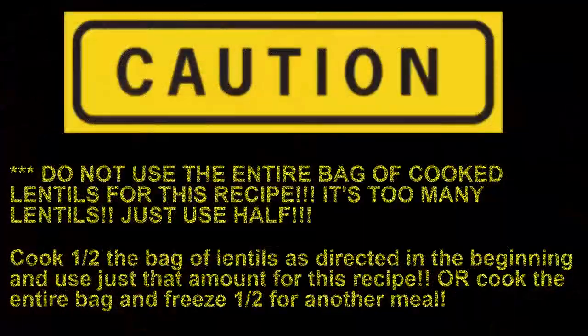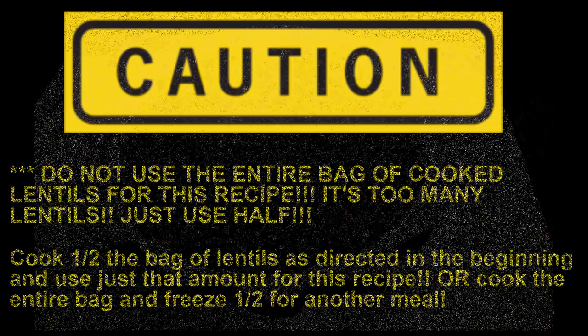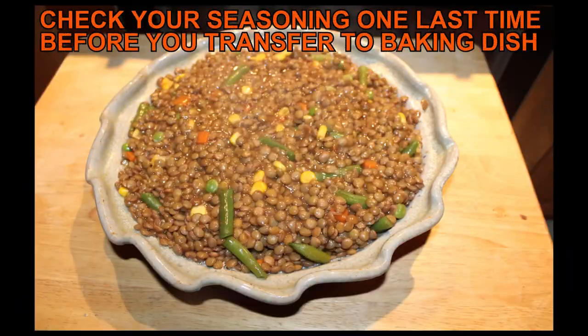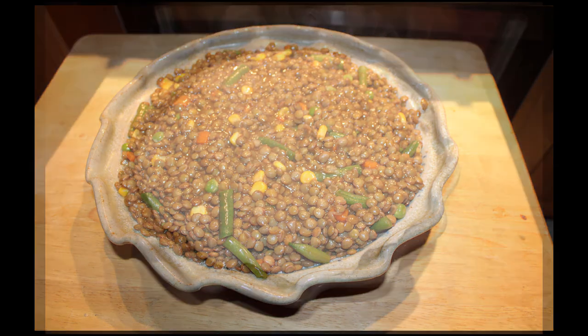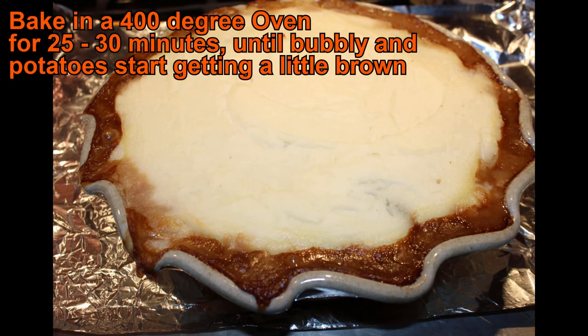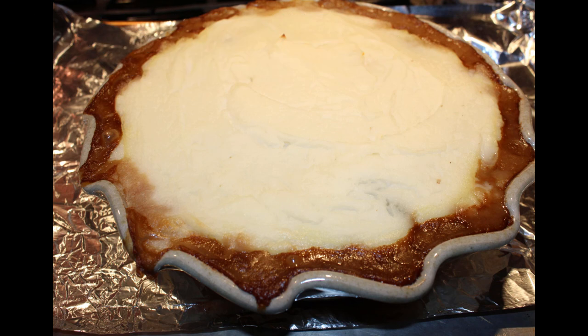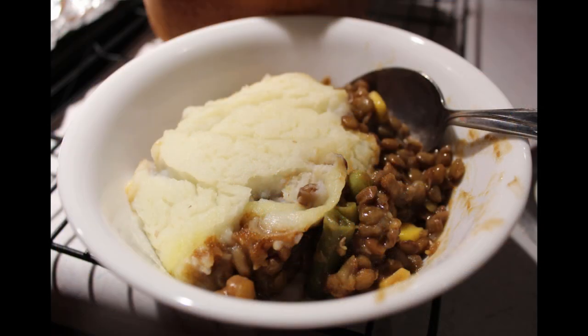Trust me, I love lentils. But an entire bag, way, way too many. Just use half the bag. Add your lentil mixture to a greased deep dish pie pan or similar size casserole dish. I prepared the potatoes according to the directions on the package, and then I spread them carefully on top of our lentil mixture. Bake in a 400 degree oven for 25 to 30 minutes until it's bubbly and the potatoes start getting a little brown. This dish is perfect for a fall or a winter day.